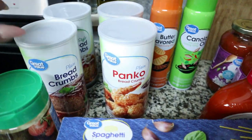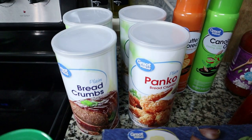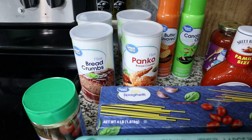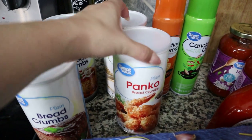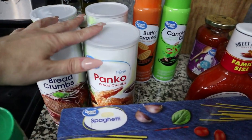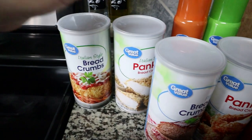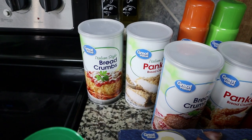And then I also stocked up on some breadcrumbs, for the mozzarella sticks, but also I have some meals coming up again, like I told you guys, so stay tuned for that. So I had to stock up on it. I got some regular breadcrumbs and some regular plain panko crumbs. I like using a mixture of both. And so I got the regular one, but I also got the Italian style ones for when we do the mozzarella sticks or whenever I do an Italian type of meal.